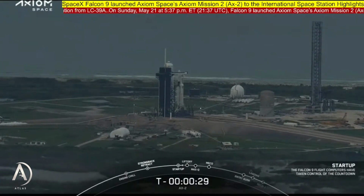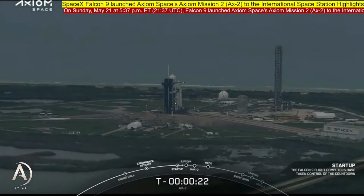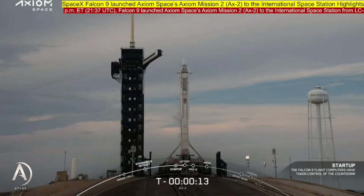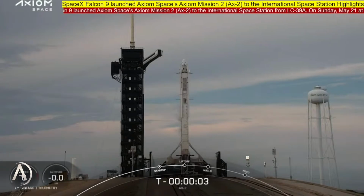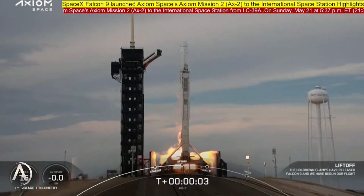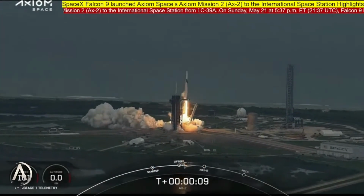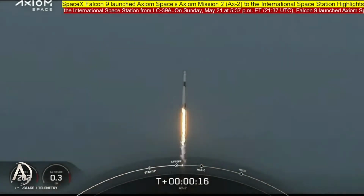T-minus 30 seconds. T-minus 15. T-minus 10, 9, 8, 7, 6, 5, 4, 3, 2, 1. Engines full power. And liftoff, Falcon 9. Go Axiom. It's 1 Alpha. Copy 1 Alpha. Together we expand what is possible in low Earth orbit. Ad Astra and Godspeed, Ax-2.